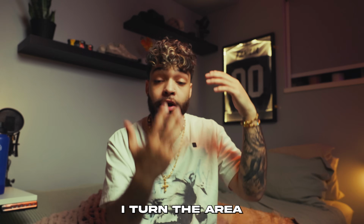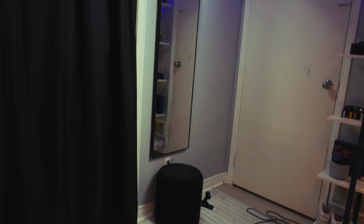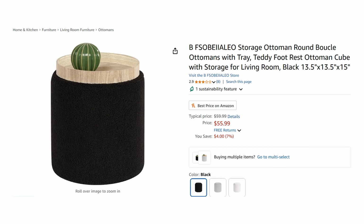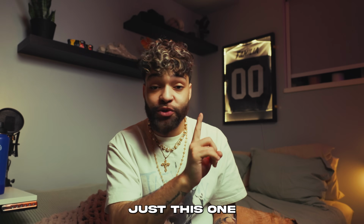For example, I turned the area under my mirror into a fully functioning storage zone by adding this small ottoman. Now, I know it doesn't hold a whole bunch of storage, but it's enough to store a few blankets. And on top of that, it also helps kill some of the dead space that I had under my mirror. And a third pro for myself, I also kind of use it as a door stopper so that my door doesn't hit my mirror. And somehow with just this small ottoman, I've got storage, a seat if I have a friend over, or if I flip the lid, a nice aesthetic display. So essentially 3 uses in just this one small item.